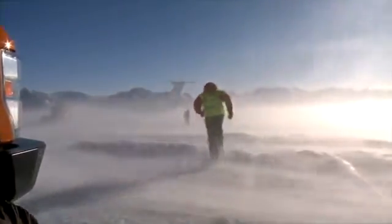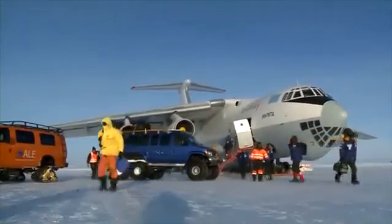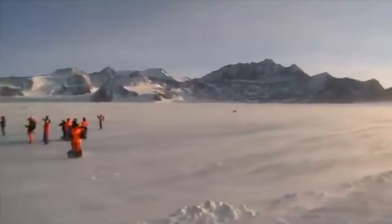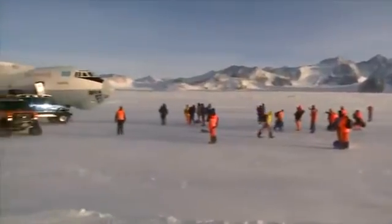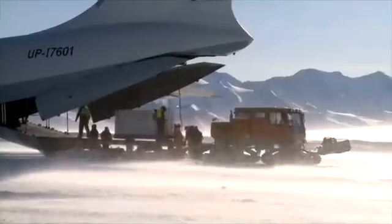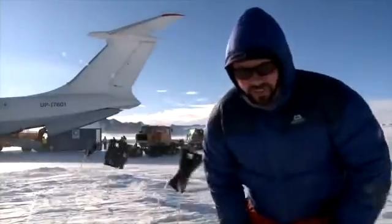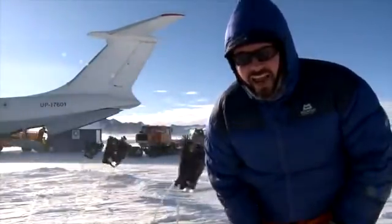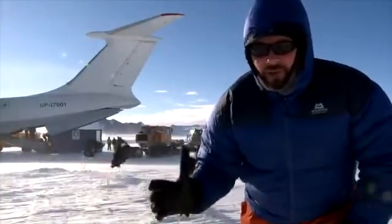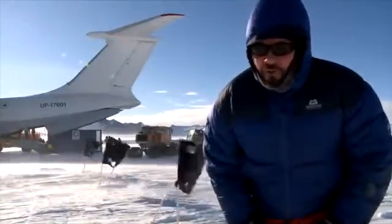The ALE ground team head out to start unloading the 17-ton payload, including us passengers. At the moment, I probably make up a fair amount of this payload. This is us, we've arrived at Union Glacier. It's very, very windy, pretty cold compared to Punta Arenas. So we're probably going to be here for a few days and then we'll get into Halley and start the build. Not sure how long we'll be here though.